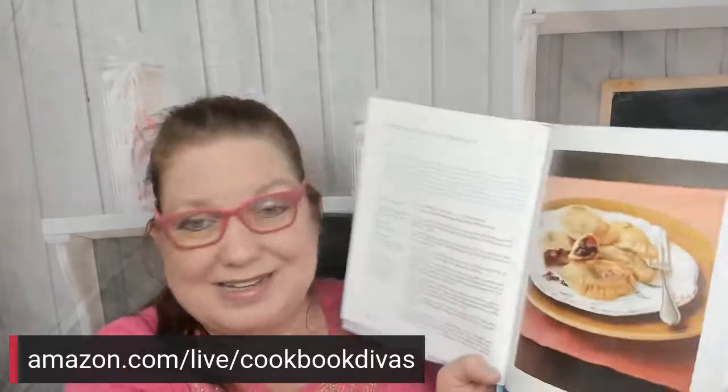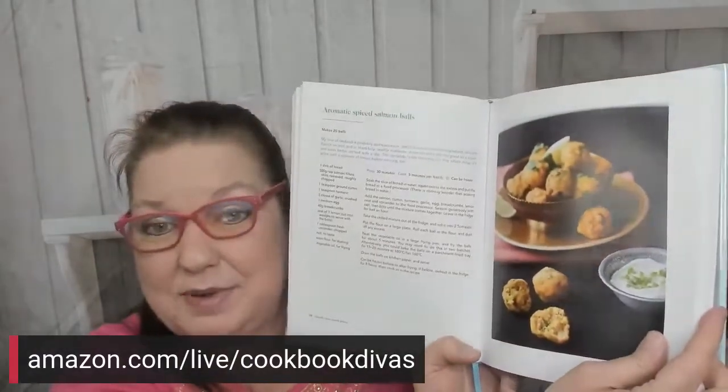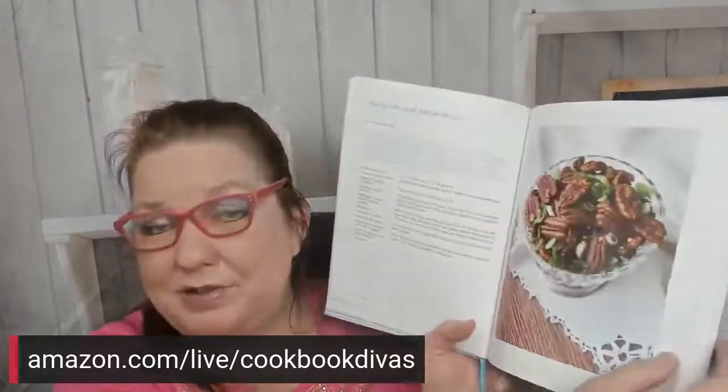But I have to skip ahead. Beetroot and mackerel crescents. No, thank you. We must be in snacks and small plates. Aromatic spiced salmon balls. Those look pretty. That would be great for cocktail hour. This is crispy taco chicken salsa cups. Spiced pecan and mango trail mix. Let's get to the next chapter.